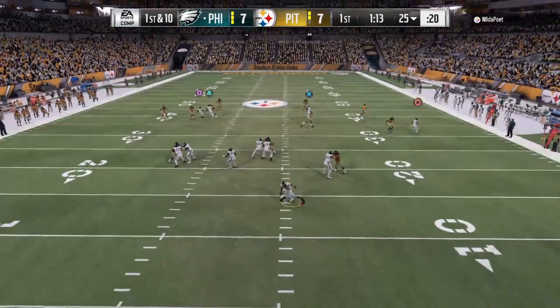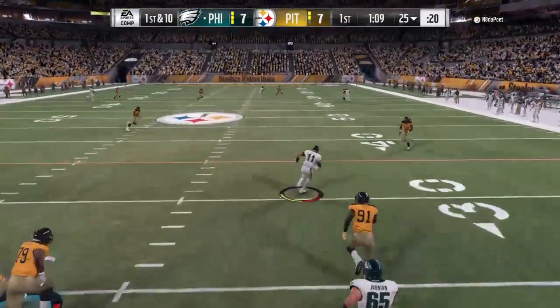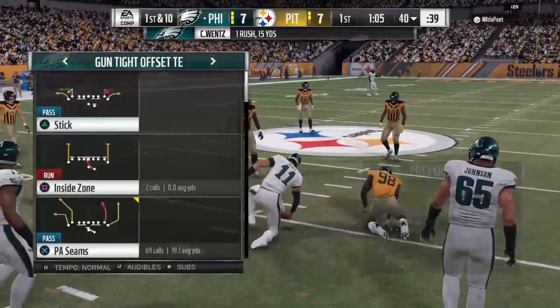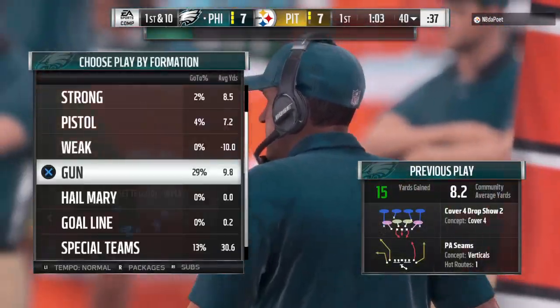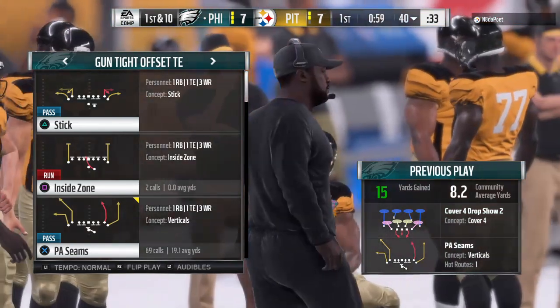Wentz now on first down. Eluding the pressure right. And some space here. The escapability in evidence there as that one is good for 15 and a first. So the youngster able to use the legs to pick up the first.